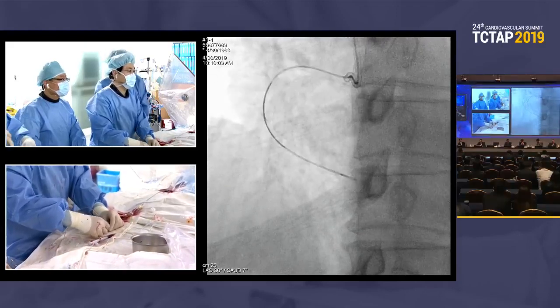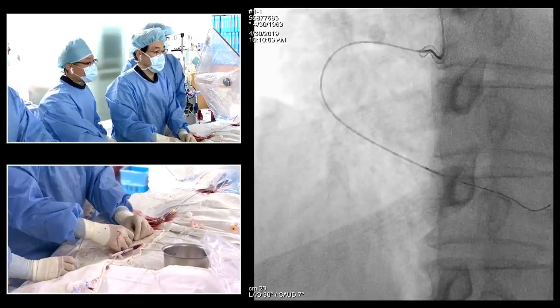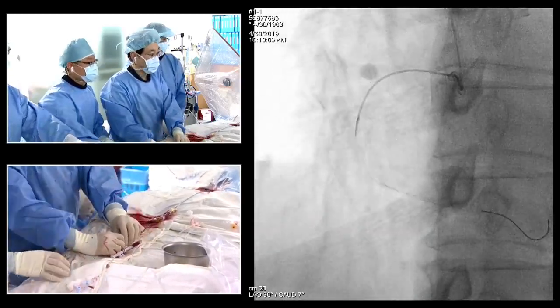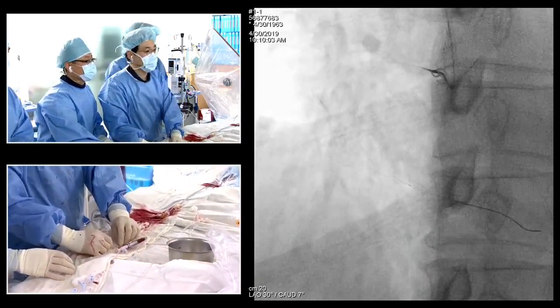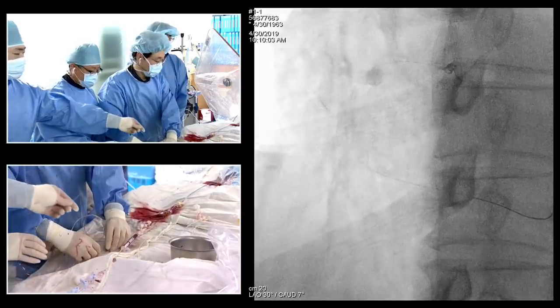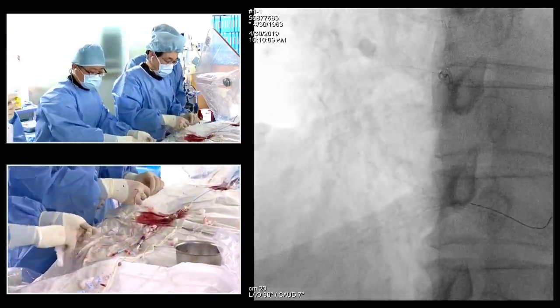Okay, because we already passed the wire and there will be a stenting strategy left. We'll just go to Dr. Werner's room again and then we'll come back. Okay.